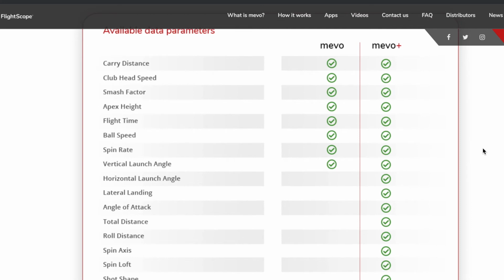So, for example, in the Mevo, you've got things like carry distance, club head speed, smash factor, apex height, flight time, ball speed, spin rate, and vertical launch angle. Now, for a lot of people, that's going to give you most of the information you're ever going to need. You imagine you're at home hitting in your net, you've got a Mevo behind you, suddenly you could do a gapping session with your carry distance.